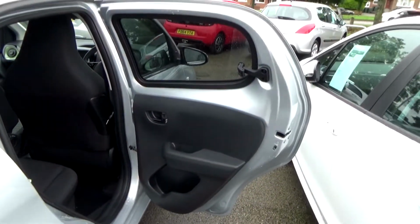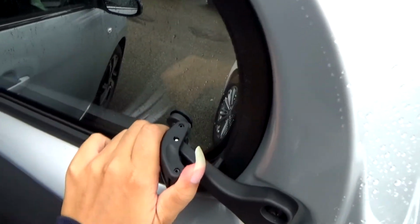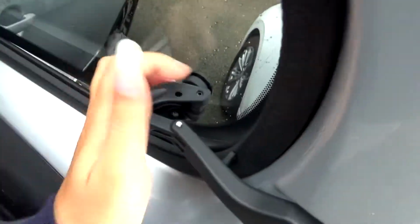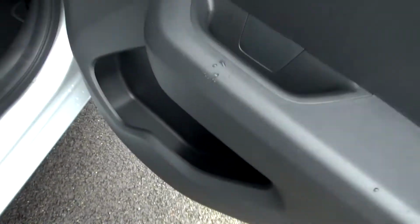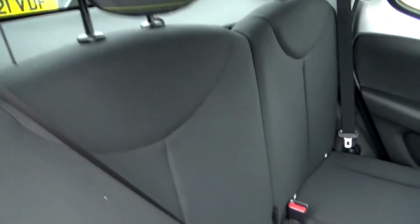The rear doors have the same materials as the front doors. The rear windows do not wind down, but they pop open as a vent. Let's close that. There's a decent sized door pocket down below. The rear seats do fold down if you need extra space, which I'll show you later on.